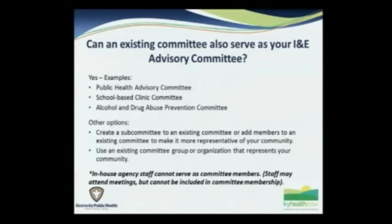You might want to create a subcommittee from one of those existing committees, especially if the main committee does not meet the needs. It may have some members who are staff members, or it may not have a broad representation, so you may have to add some members. You may also want to use an existing committee, group, or organization that already represents your community. There may be another group in the community who's set up exactly like you need them to be for this. They're there to meet for some other purpose. Maybe you can talk to them about also reviewing these materials for you or serving as your community participation partner.